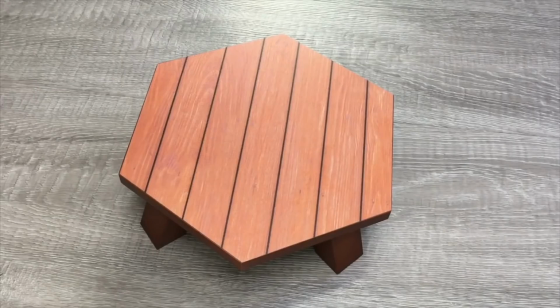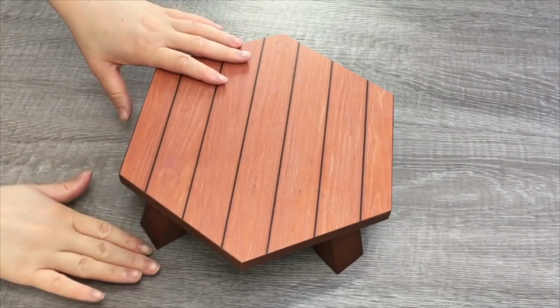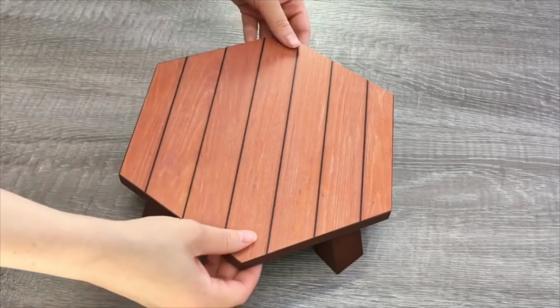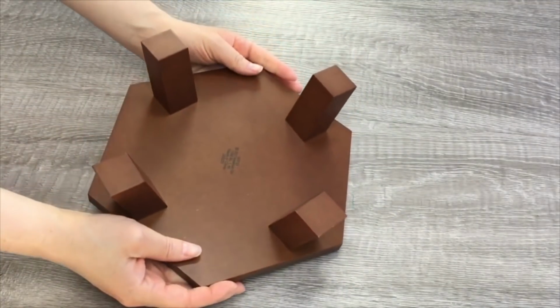So the first item we have here is the table itself. It's quite low to the ground, and I love the style of this item. It is quite heavy, so it shouldn't be able to move around too much, and in case if you're wondering, here's what the bottom looks like.